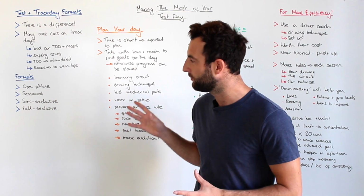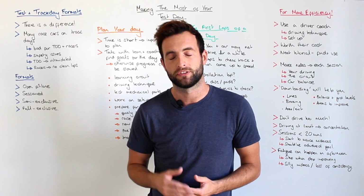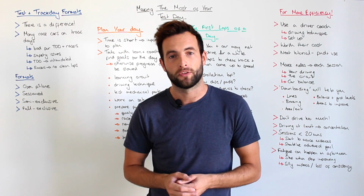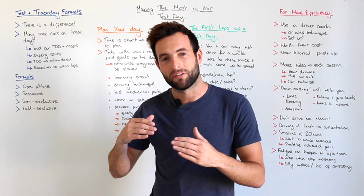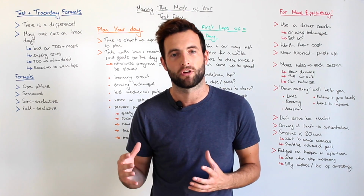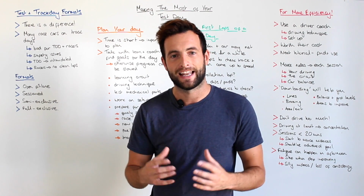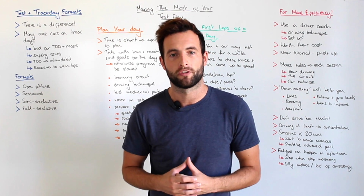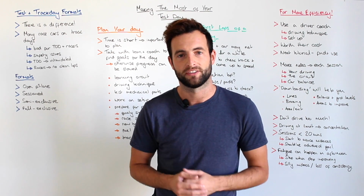So of all these four formats, for me, the best format is the semi-exclusives. If you've got the budget to do that, where they limit the cars to only 12 cars per day, it's fantastic and really valuable time on track because you rarely come across another car. You can do many free and clean laps and you can work on whatever you want during the day. So if you can afford it, go for the semi-exclusive test days.